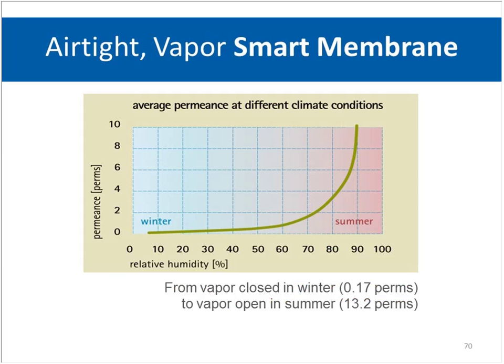So here we see the vapor curve, if you will, how it's reacting to the relative humidity. On the lower left, we're at very low humidity levels, and it's virtually vapor closed. And again, as it's rising to 60, 70, then to 80%, where we're really in the danger zone, it opens way up. So it's reacting to this humidity around it. And this has great protective qualities as we're adding insulation.